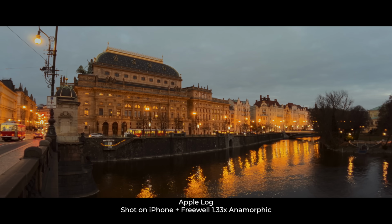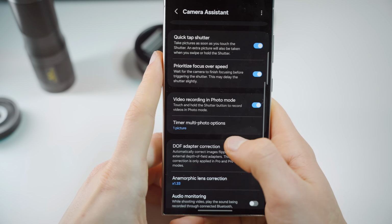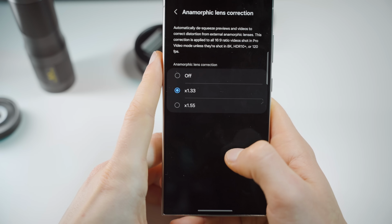Some of these clips you're watching right now were shot with a lens similar to this one. That's an anamorphic lens. What's cool about the S24 Ultra is that it has dedicated anamorphic de-squeeze, but you need to download Camera Assistant first, and I've covered how to do it in a separate tutorial right here. It's solely on the S24 Ultra, so if you want to learn how to use that phone a little bit better, then make sure to check it out.